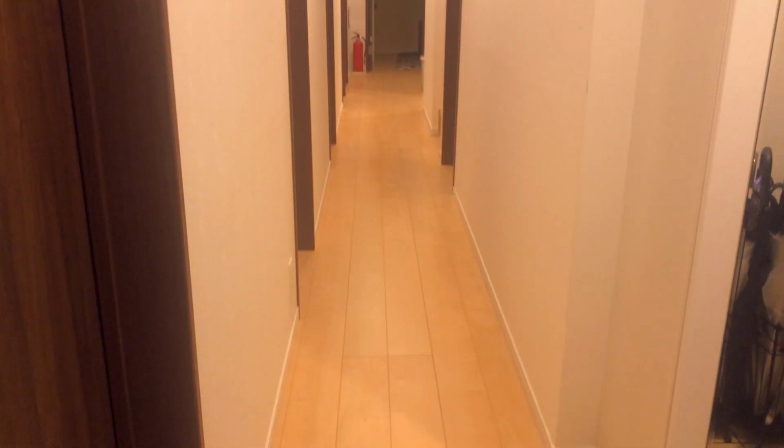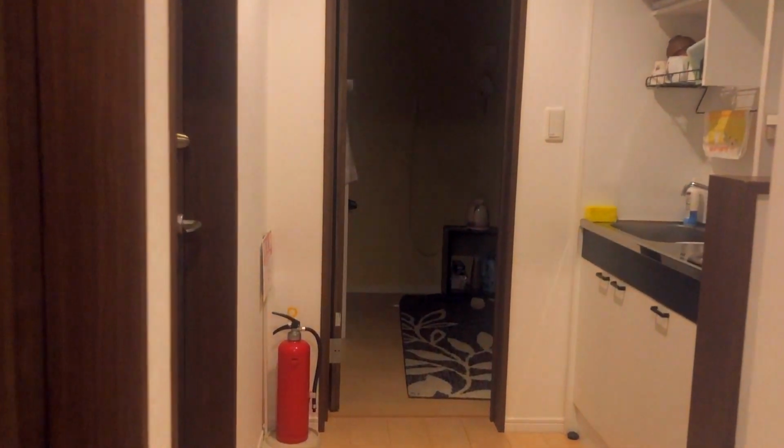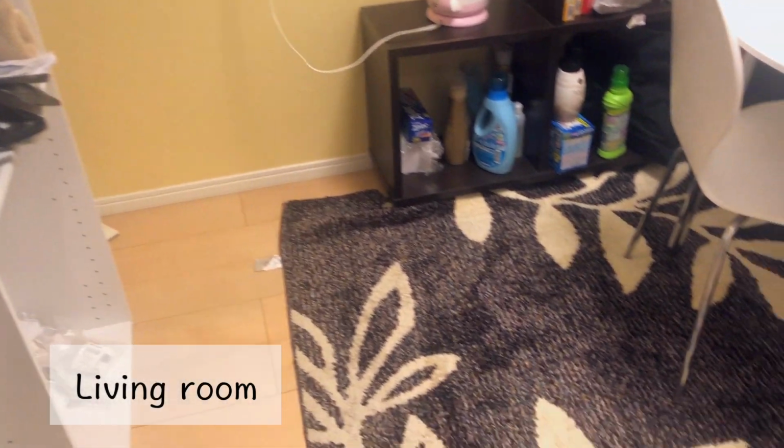From the toilet, we can see the hallway of the first floor, and there are 7 rooms in total located on both sides of the wall. At the end of the hallway is a small living room, and everyone in the house can use this space freely. As you can see, this room is pretty small and is furnished with some shelves, chairs, and a dining table.